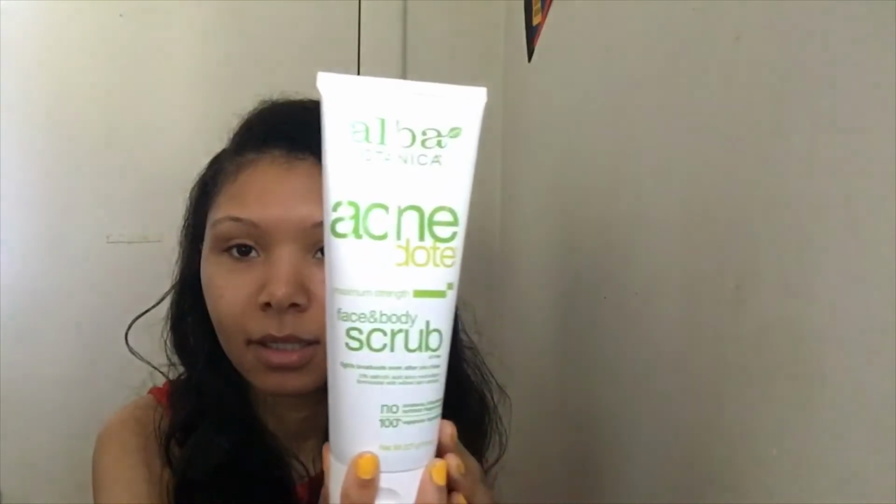I've also been using for quite a while, for about a year now, or almost a year, the Alba Botanica AcneDote scrub. Holy grail, y'all. This thing is amazing. You can use it for your face and for your skin. It's a really great exfoliator. So I've been using the Alba ever since I ran out of my Honey Oats face moisturizer, cleanser, scrub, everything in one. Ever since I ran out of that, probably a week or two ago, I've been back to using this. I had actually stopped using it because I didn't want my face to become immune to this. So I stopped for a while, and now I'm back using it. And then once my products come in, I'll start using those and then switch it up. But they both really work.